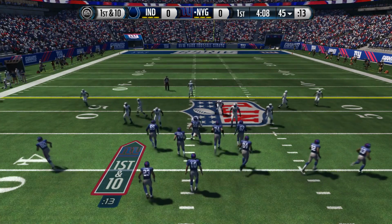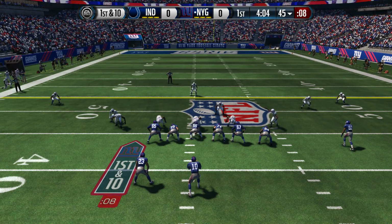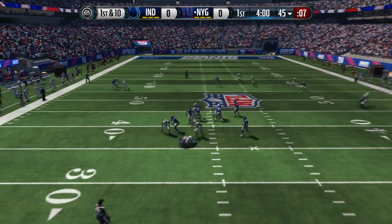They both ran similar offenses in college. That more air raid style. Don't call it an air raid. Derek Carr ran it at Fresno State. Garrett Grayson ran it at Colorado State.